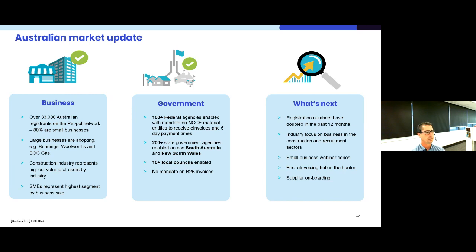Construction, like I said, has the largest number of businesses registered in Australia, so we're looking to drive adoption and awareness through that industry. We're working with the recruitment sector as well. Part of the driver there is that over 50% of government procurement or tender processes come from that sector. So in the government space, we're working to onboard whole of government suppliers.